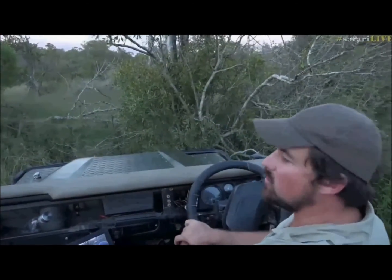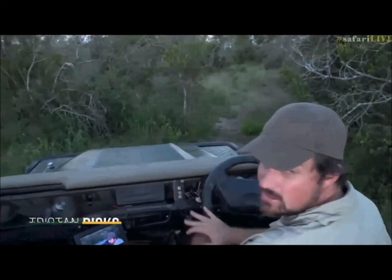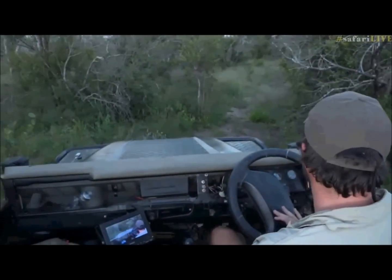Well, we're just repositioning quickly because an anti-poaching helicopter came over and that caused some of the lions to get up and move into a different spot. So I'm just going to try and get us into a good place where we can see them.